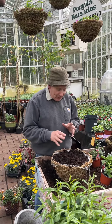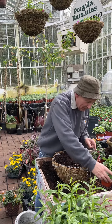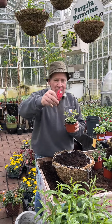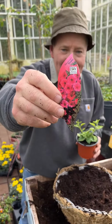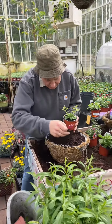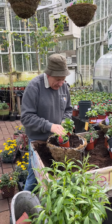Now, 4 plants will fill this basket perfectly with non-stop colour from May until October. The first is these Vista Petunias. They're fantastic. This is Petunia Vista Paradise, deep pink, non-stop flowers right through until October. It's going to spill out over the edge of the basket. We're going to put it on this side, so the Vista Paradise is going there.